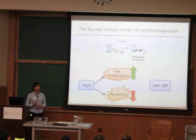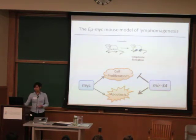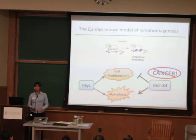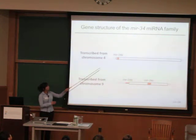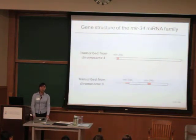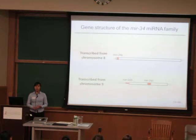So bringing this back to miR-34, miR-34 is thought to be a tumor suppressor because it actually inhibits the cell proliferation process and induces apoptosis, preventing cancer. So we set out to see, well, if we knocked out or deleted miR-34, would we see an acceleration in lymphomagenesis? So miR-34 has 3 microRNAs, A, B, and C. miR-34A is transcribed from chromosome 4, and miR-34B and C are transcribed together from chromosome 9. We're ultimately interested in seeing what would happen if we knocked out all 3 of these microRNAs, but on our way to getting there, we first generated miR-34A knockout mice, and then miR-34BC knockout mice to see what would happen first.